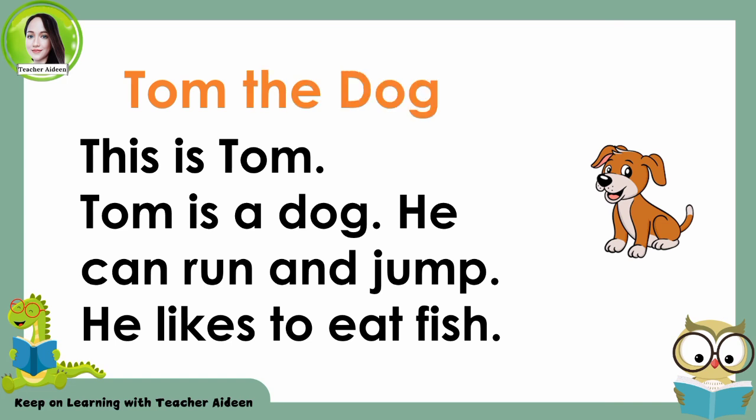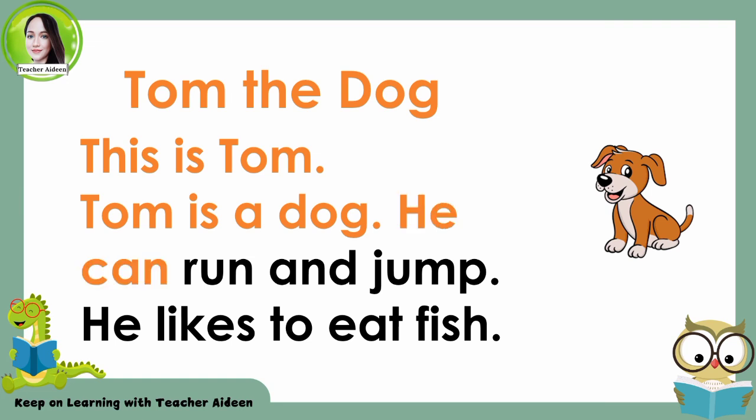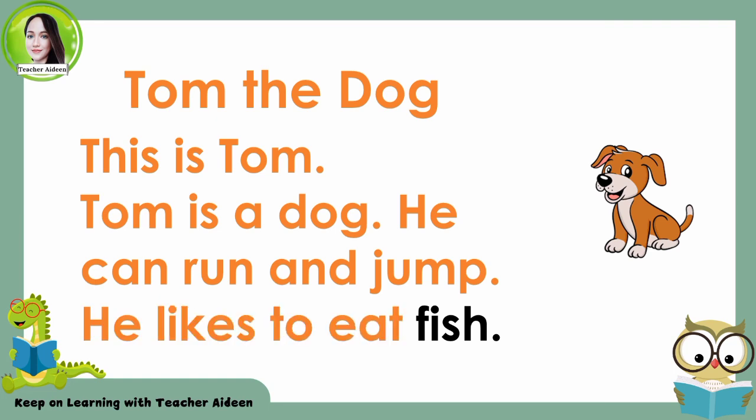Tom the dog. This is Tom. Tom is a dog. He can run and jump. He likes to eat fish. Your turn.